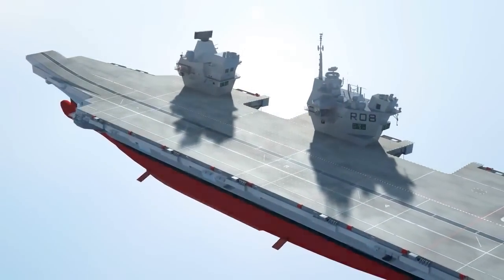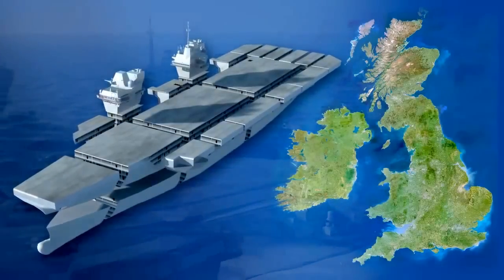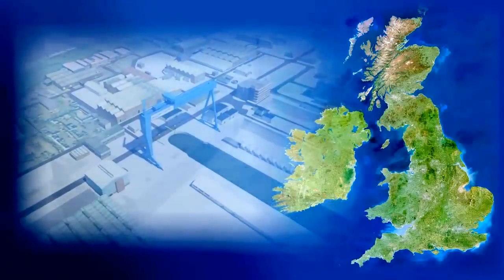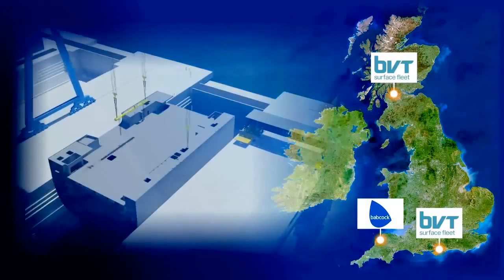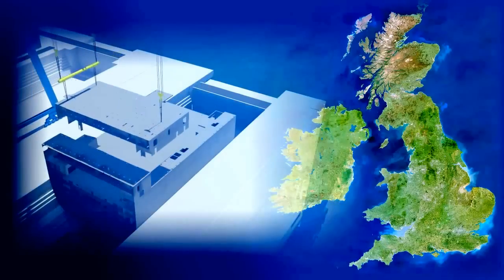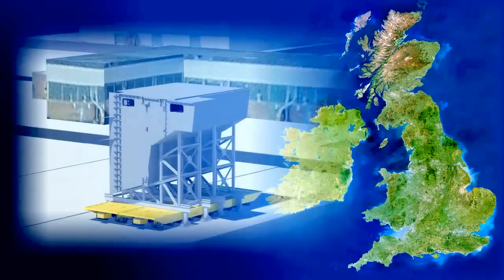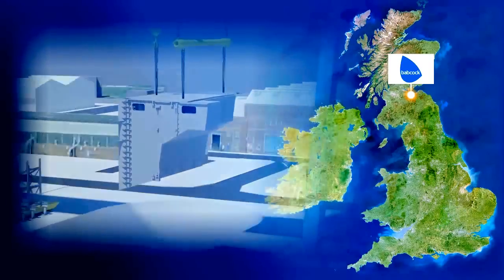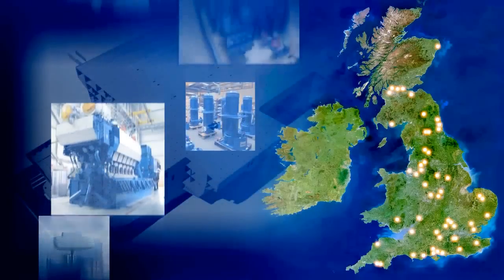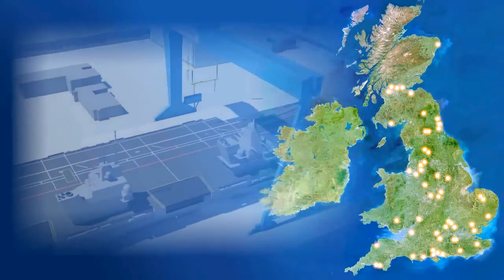Another innovation, especially for such large warships, is the method of construction called block integration. Since ships of this unprecedented size are too large to build in one UK shipyard, they are being built in separate blocks and then assembled. The large blocks are being built at BVT Surface Fleet Govan, Glasgow, Babcock Marine, Appledore, BVT Surface Fleet Portsmouth, central blocks at Cammell Laird, Liverpool, A&P Tyne, Tyne and Wear, and the sponsons at Babcock Marine, Rosyth. In addition, suppliers from across the UK are involved in the project. In total, work for the new carriers secures more than 10,000 jobs across the UK from suppliers alone.